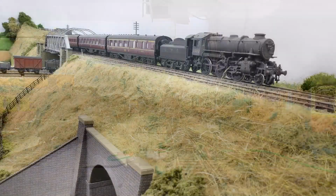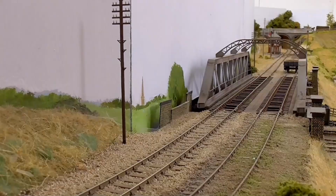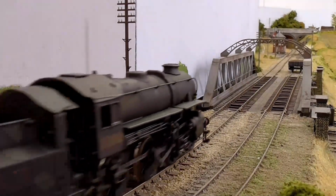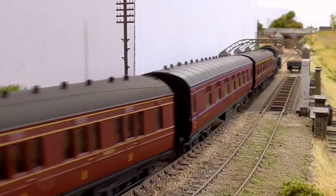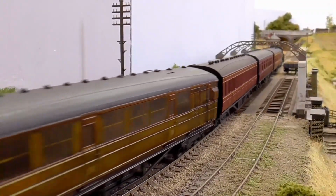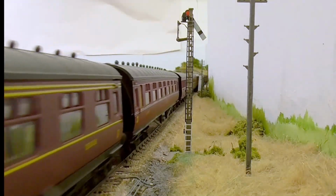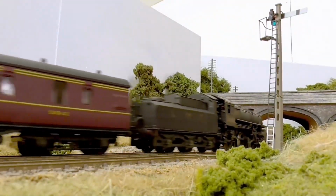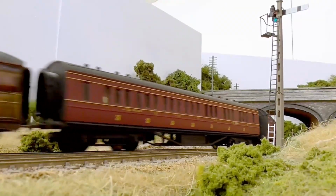Another locomotive which came from the estate of a deceased modeller, a Millholme flying pig on a mixed train, typical of very early BR period. Now some of these carriages are just modified RTR and are due for replacement eventually. Not the last 2 though.